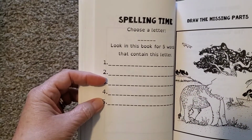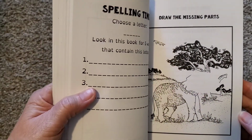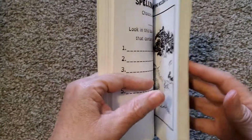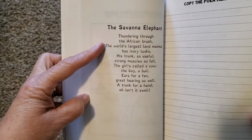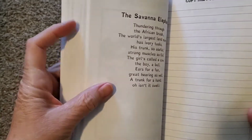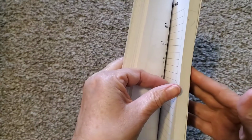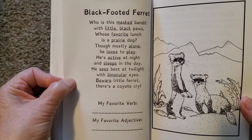Spelling once again, and this time they're going to have her drawing the missing parts of the elephant, so she will do that. And it kind of switches up all of the time. So here again is the savanna elephant poem. She's going to do the copy work for that poem, and then she's going to move on to the black-footed ferret.